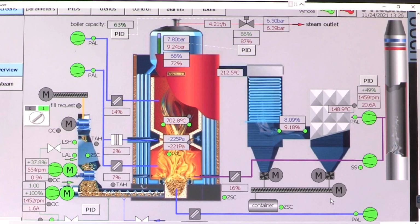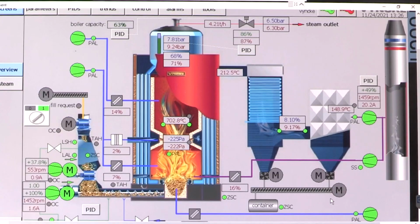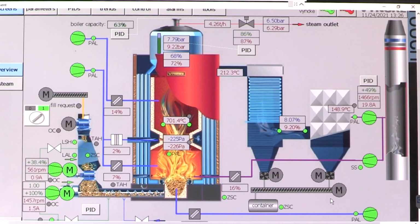So here we're looking at one of the installations at one of our sites. As you can see here, we have the schematic of the boiler. This is live, so what you see here now is actually what's happening on site. And here we can control and monitor everything remotely. We can see the current capacity of the boiler. We can see the pressure in the boiler and the pressure in the client's line, which is the steam pressure that they are using. And also we can see all the combustion parameters and ensure that they're all within spec.